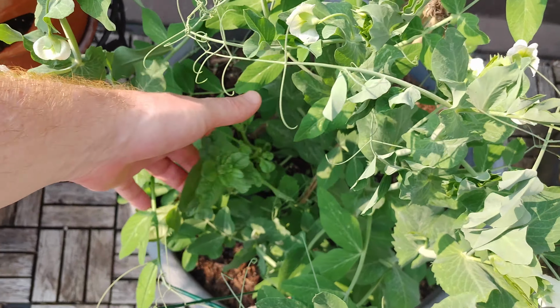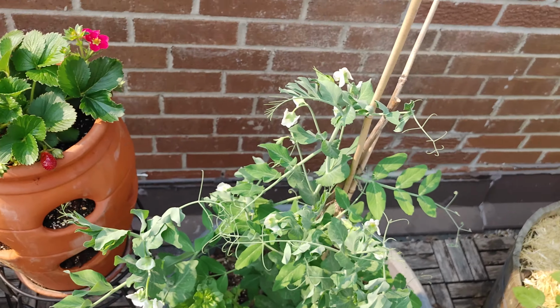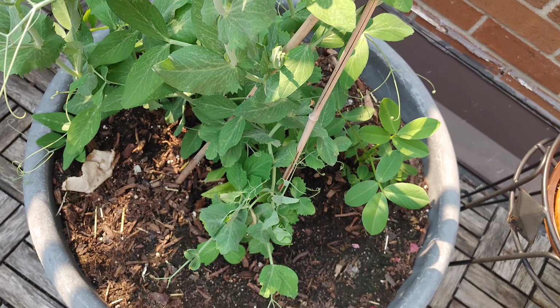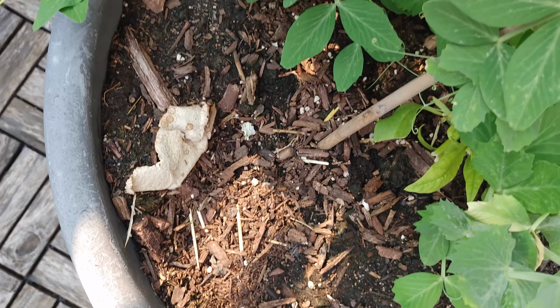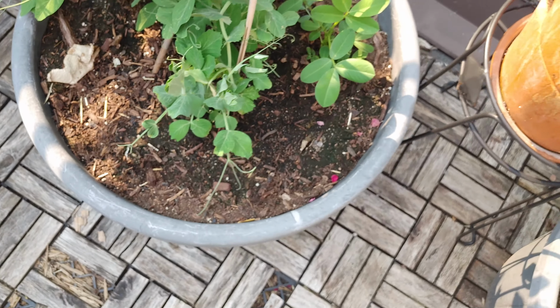We're going to have the spinach, which we've been eating a bit of, likely die back as well. And then the same with this pot. Once the peas and spinach die down, we're going to have the peanuts take charge, which we've got 2 plants of there. I was hoping for a third one here, but it didn't quite make it.